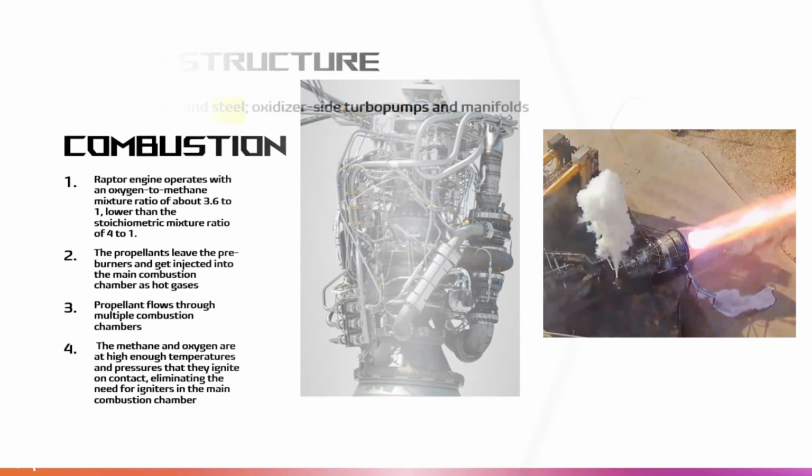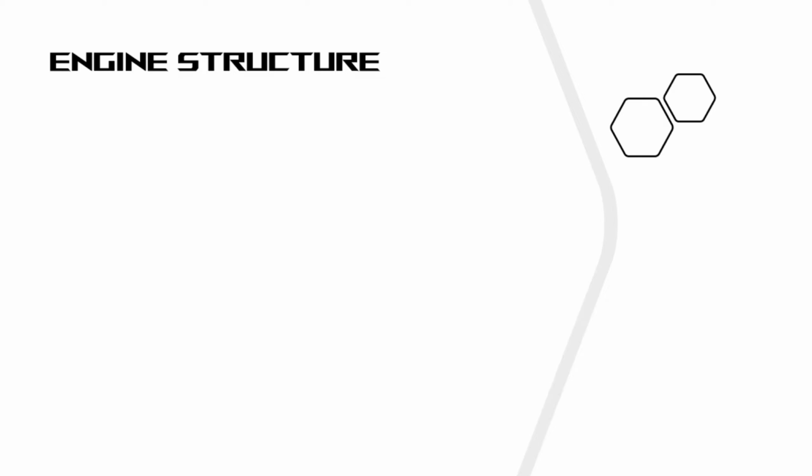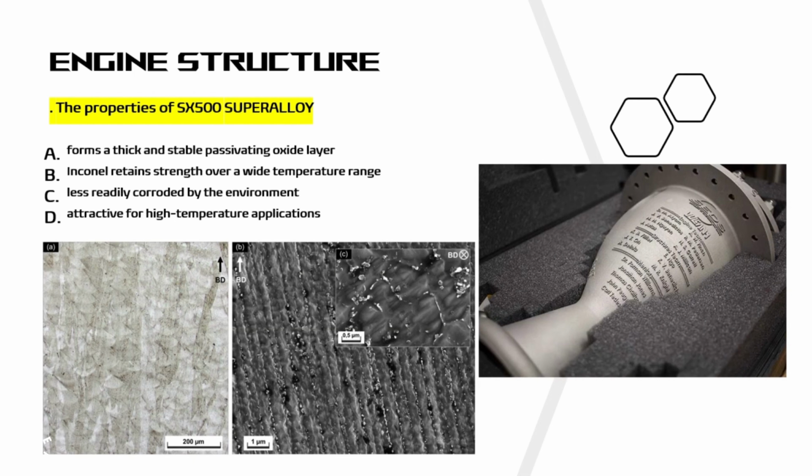Oxidizer side turbopumps and manifolds subject to corrosive oxygen-rich flames are made of an Inconel-like SX500 superalloy. The properties of SX500 superalloy, when heated, primarily because of their similarity to Inconel, form a thick and stable passivating oxide layer, which just means that the material becomes passive and less readily affected or corroded by the environment, protecting the surface from further attack. Inconel retains strength over a wide temperature range, attractive for high-temperature applications where aluminum and steel would succumb to creep because of thermally induced crystal vacancies. Inconel's high-temperature strength is developed by solid solution strengthening or precipitation strengthening, depending on the alloy. This is used to manufacture the manifolds and turbopumps of the SpaceX Raptor engine.